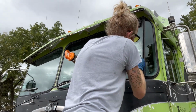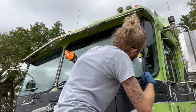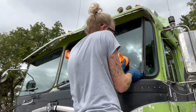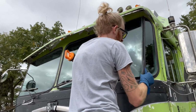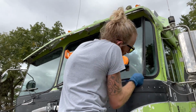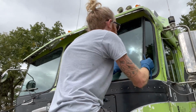Let's see if we can get some of this seal to bite up here. That's what we need right now. I'm worried about this bottom corner, but if I can get it up in there, I'll be able to get the top stuff, if you know what I mean. Just gently plop her in there. That's what's up.